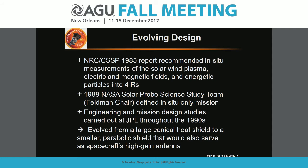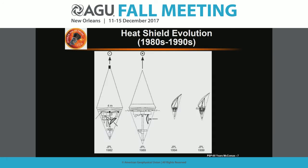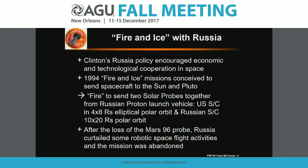That basically evolved from a large conical heat shield, which was the mainstay of how you would get to 4 solar radii, to a different design for the high gain antenna. And you can see that here. These were the earlier studies. These were what I like to call the Dunce Cap design of the heat shield. Of course, you have this very high inclination angle, so you're radiating a lot of heat to space. This was one of the later sets of designs at JPL, in which they thought you could have a similar steep angle, but then use the inside of the heat shield as a reflector to send the radio waves back to Earth, and so that was part of the telemetry system. These were also much smaller. So this was the evolution from '82 to '99, basically. And those were the 2 basic ideas for how you got into 4 solar radii.